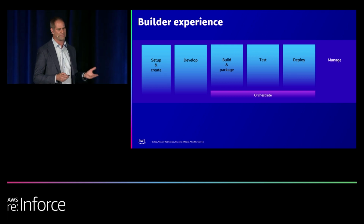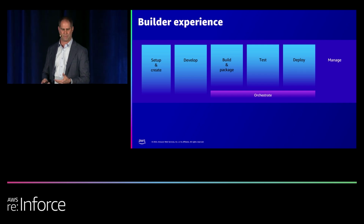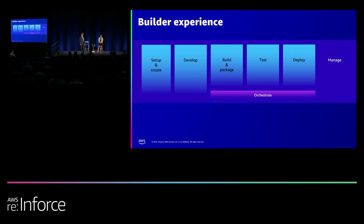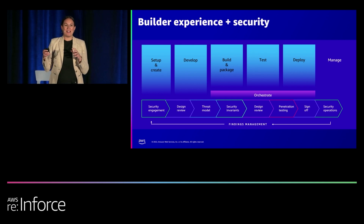Again, this is probably pretty familiar to everyone in the room, whether you're a builder, a software engineer, a security practitioner. These are the steps that most folks go through to build software. But as a security team, you layer in a few extra steps, right? Yes, that's right. As a security team, I think what's most important to us is that we need to understand what our builder's experience is.